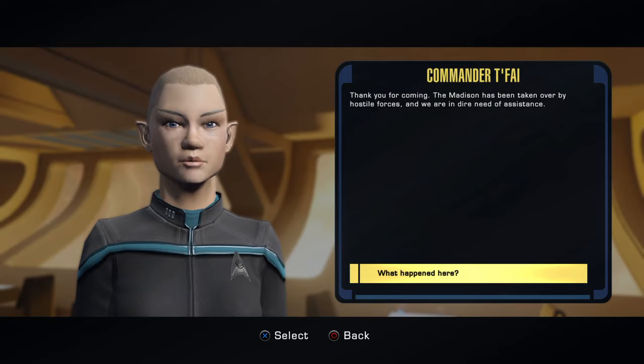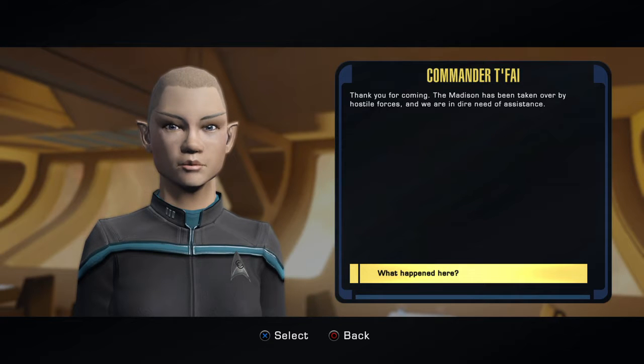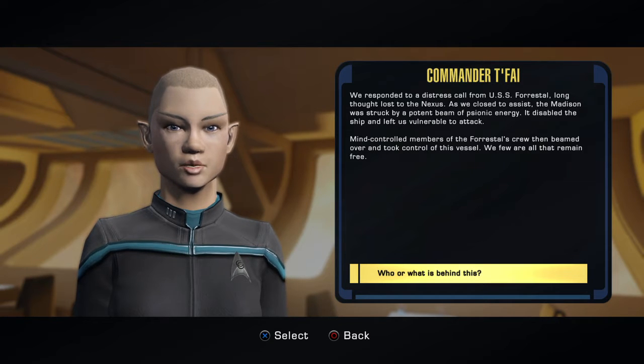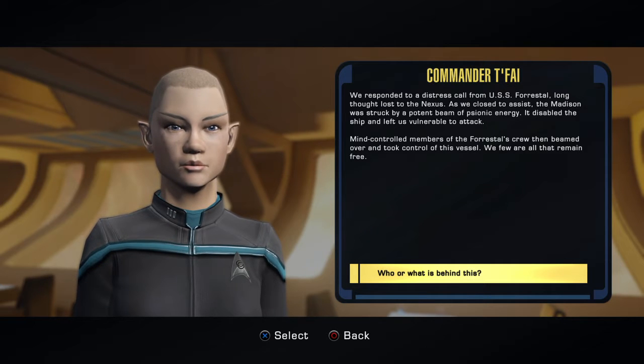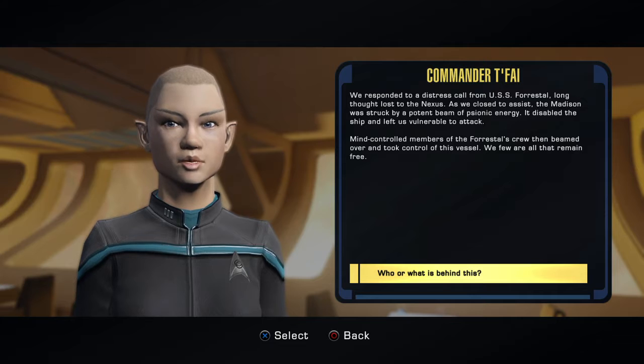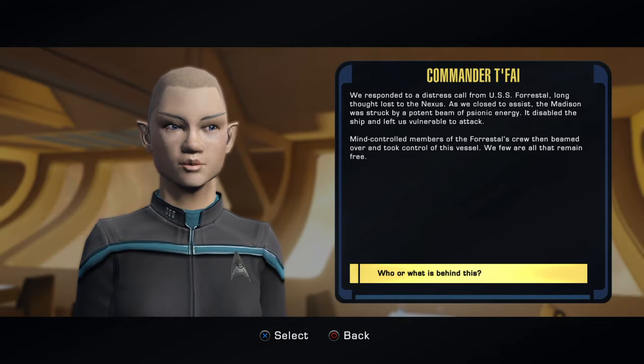Thank you for coming. The Madison has been taken over by hostile forces, and we are in dire need of assistance. We responded to a distress call from USS Forrestal, long thought lost to the Nexus. As we closed to assist, the Madison was struck by a potent beam of psionic energy. It disabled the ship and left us vulnerable to attack. Mind-controlled members of the Forrestal's crew then beamed over and took control of this vessel. We few are all that remain free.